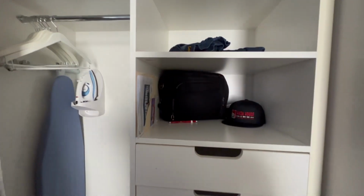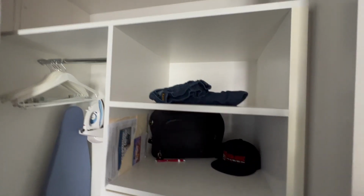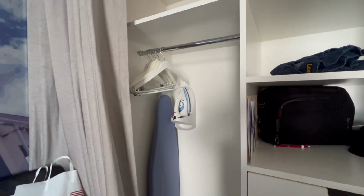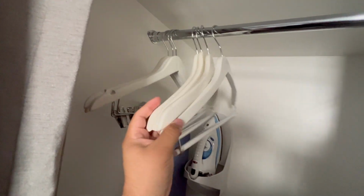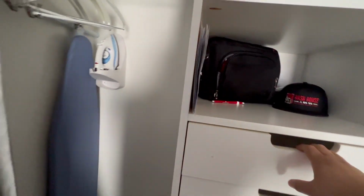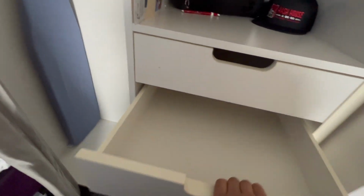So instead of a closet door, you got a curtain. I got my Hash House go-go hat, laptop bag, a pair of shorts for tomorrow since I'm leaving to go back home to New Mexico. Got plenty of hangers. Nice, decent shape. Of course, again, that ironing board and iron. You get plenty of drawer space to put out your stuff.